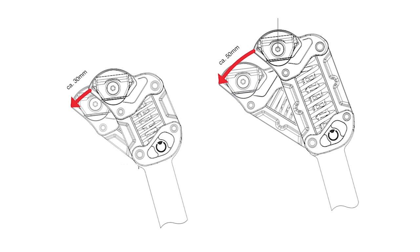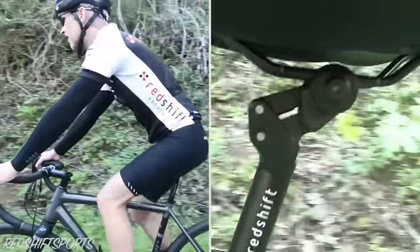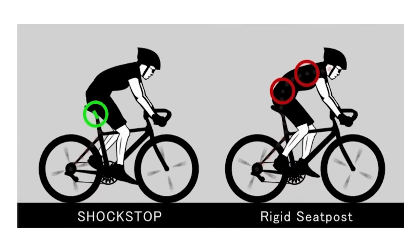Now, let's look at the two different suspension seatpost designs. Linkage-driven suspension seatposts move in the same direction as the forces coming up from the rear wheel. This allows them to very effectively counteract and even neutralize bumps, reducing the impact forces traveling through your back and bum. In addition, linkage posts ensure that the saddle to pedal distance is mostly maintained when the seatpost is compressed.